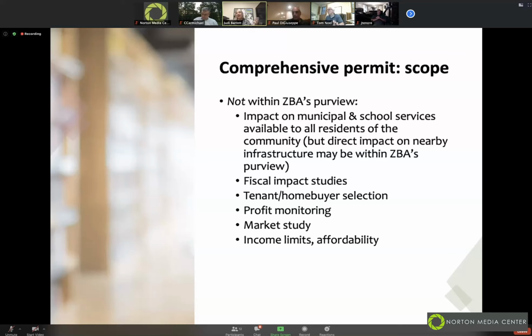Sometimes I give my boards big posters. I realize we're all virtual right now, so it's not going to help, but I've given my boards big posters to put up in front of the hearing room so people know, this is stuff we can't do, and these are things we can do. So the rules are clear to the participants. You can't ask for a fiscal impact study. You may, of course, review a project for whether the infrastructure and the utilities are adequate. That's one thing. But whether a project is going to require a lot of calls to the police department or something is just not in the ZBA's purview, any more than it would be with a subdivision.